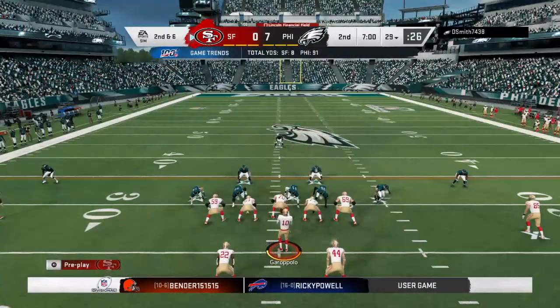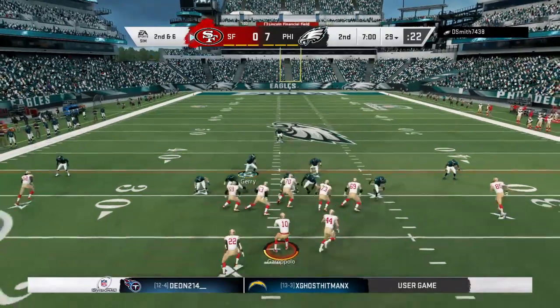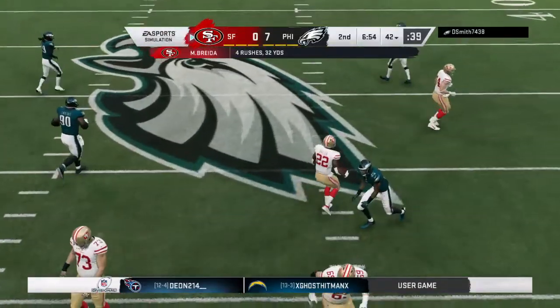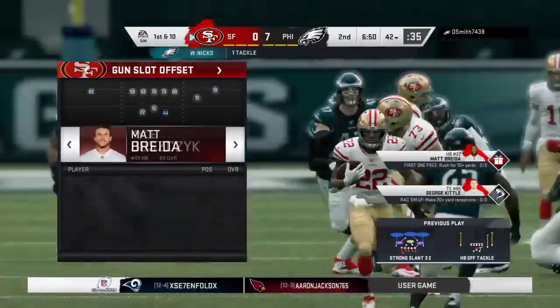Second and 6, just inside the 30. 21. Garoppolo gives to Breida. And they get him down, but not before he takes it across the 40-yard line. 13 yards there and a Niner first.